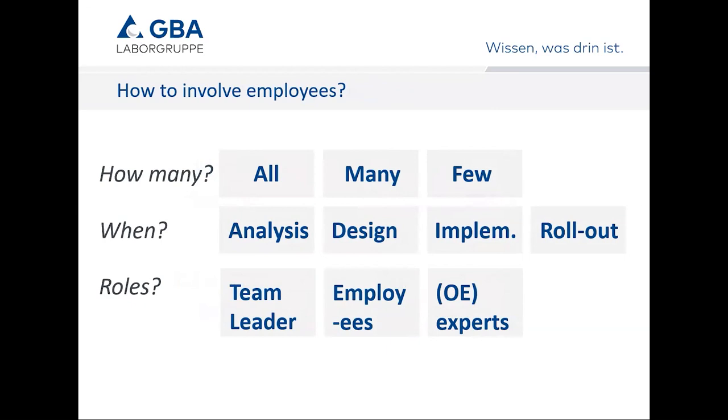So the easiest and maybe the best is if you could involve all your employees, but normally this is not possible because someone has to do the work. So you need to find out which people of your team are the best representatives of the departments, and you have to fix it in a team. In the end, you also need to give the different roles to the team members. There could be just one team leader, and normally you also need an external expert.